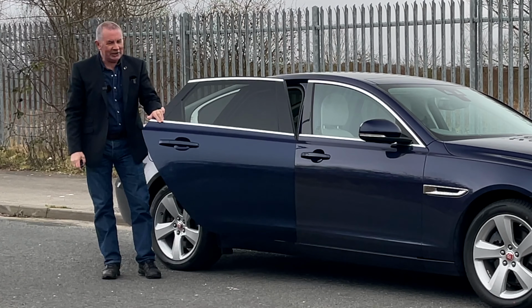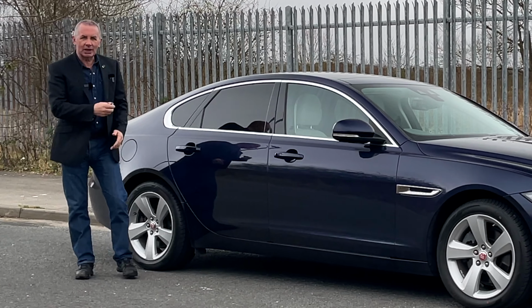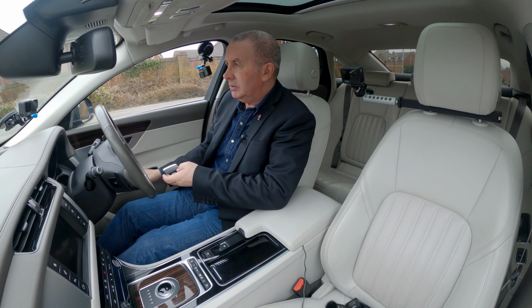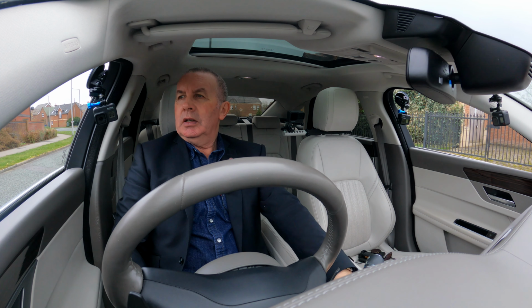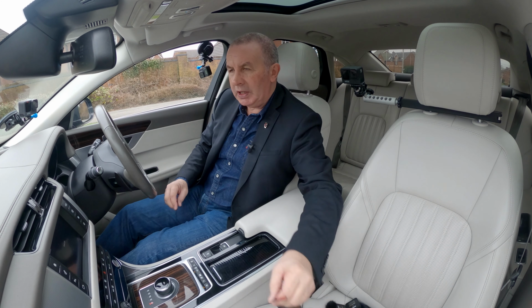The back doors are really stiff and need oiling. I don't think anybody's ever been in there, but I'll just take you for a ride now. Got the 2 Jaguar Land Rover keys there. It's keyless entry, keyless go. Just put those away.